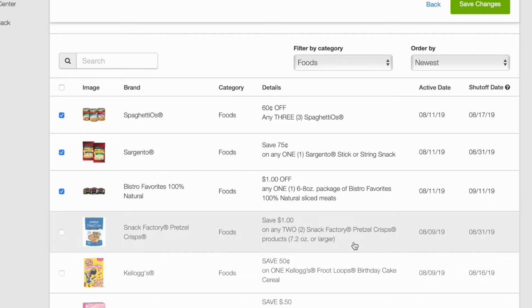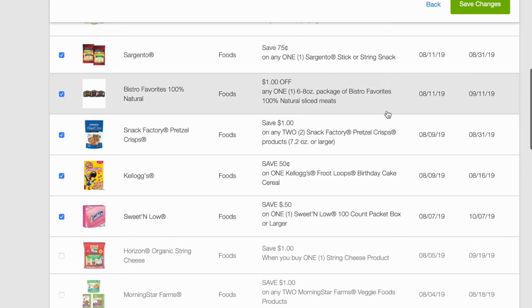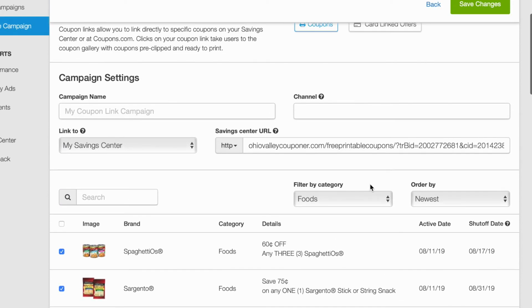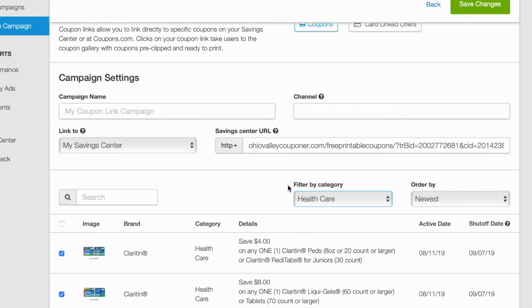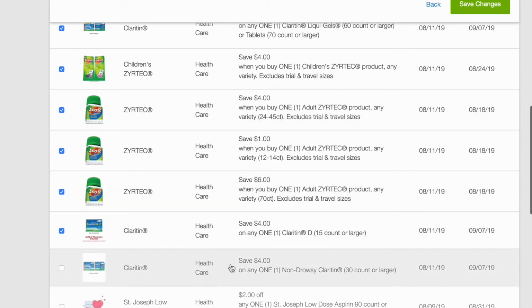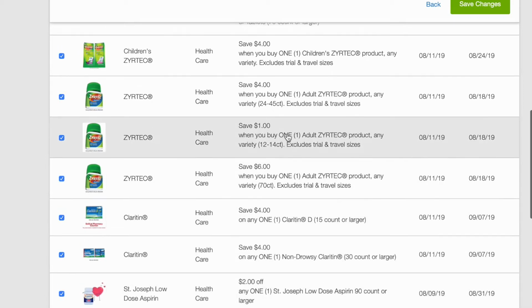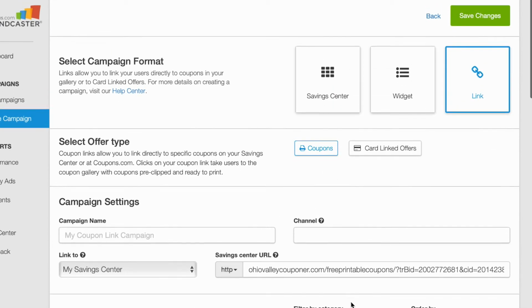$1 on 2 Snack Factory pretzel crisps. And then 50 cents on a Kellogg's Fruit Loops birthday cake cereal. And then 50 cents off of Sweet'N Low. Do we get all these? Nope, more Claritin. And then $2 off of St. Joseph's Low Dose Aspirin. Okay.